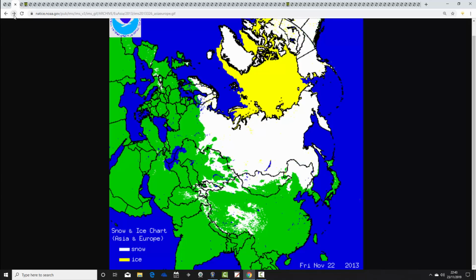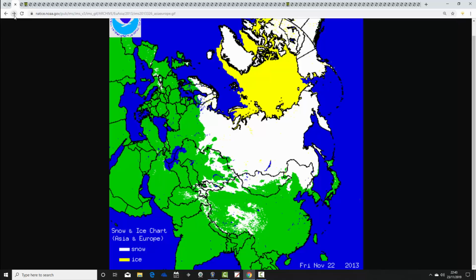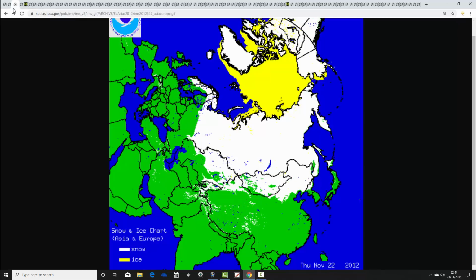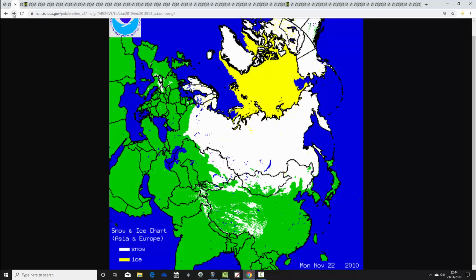That's 2013. So very similar for western parts of Russia, and probably a little bit less, actually, for Scandinavia at this point in 2013. That's 2012. So again, quite similar for Western Russian snow cover, and I think we have more snow cover now across Scandinavia than at this point in 2012. That's 2011, so a lot more snow cover now compared to 2011, but less in western parts of Russia.